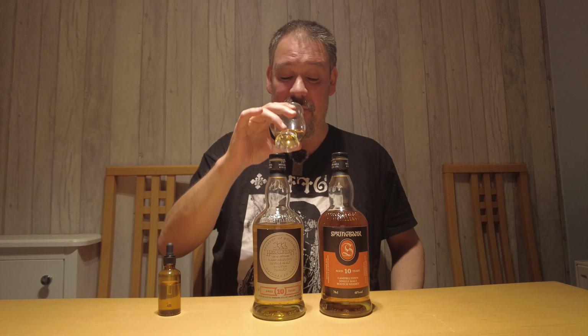That vanilla note is just continuing. It almost reminds me of vanilla custard creams. It's just beautiful. That finish is long, very long. Right, so let's see if we get any change on the nose with a bit of water. Well, literally a drop.